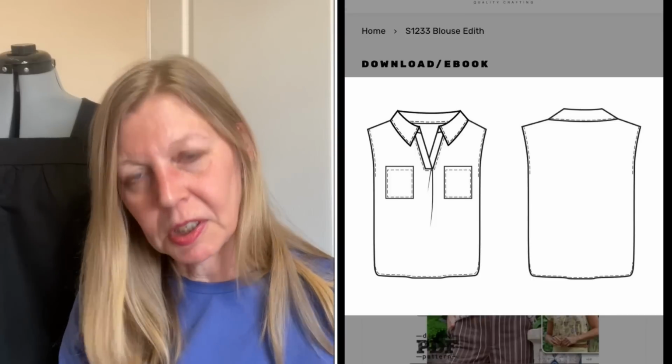So that's a 32.7 inch bust up to a 48.8 inch bust. And I made the size 40, which is the 37.4 inch bust, which ties in with my bust size. Again, straight down, so I don't really need to take a lot of notice of the waist and hips because I'm not a particularly hippy person.